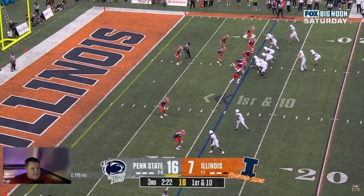At the snap of this play, we're going to sell that it is a halfback toss. So our slot receiver is going to step down, block this backer, okay? Then our right tackle is going to step down and engage on this defensive lineman. Right guard's going to pull around. Same blocking action as halfback toss being run by Penn State.